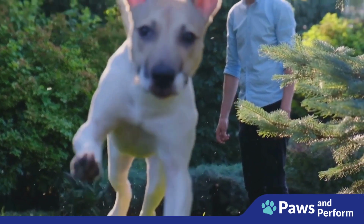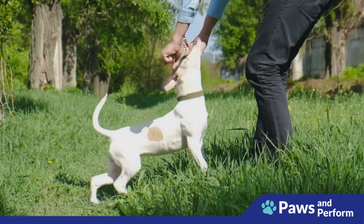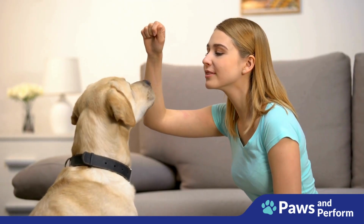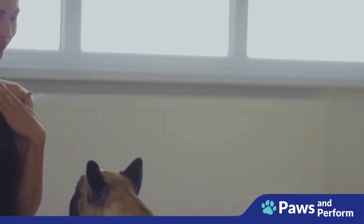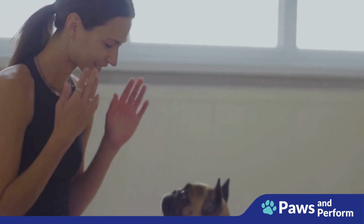The key is to be patient, consistent, and positive. Celebrate every small victory and never punish your dog for making mistakes. Remember, it's all about patience and gradual progress. Training your dog to wait politely is not just about teaching them a command, but also about strengthening your bond with them. So let's enjoy this journey together, one step at a time.